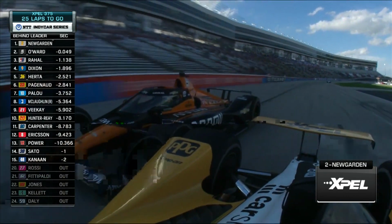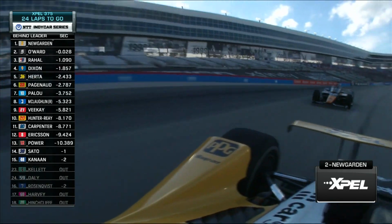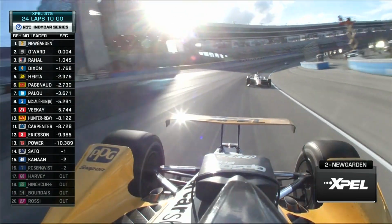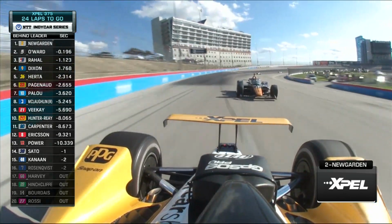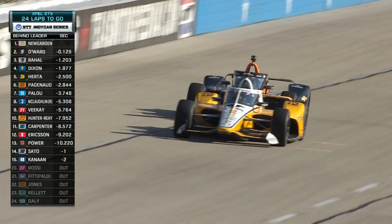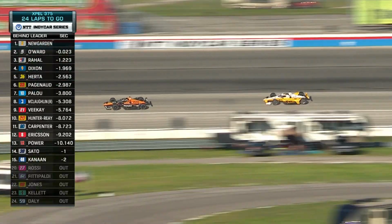So much for patience. Here we go. No, Newgarden hangs tough. Clear about 2. If that's patient, what is go for it at the end going to look like? Ninja. That's what it looks like. Here we go, inside. He tried the outside. Down into 3, Pato O'Ward is the race leader.